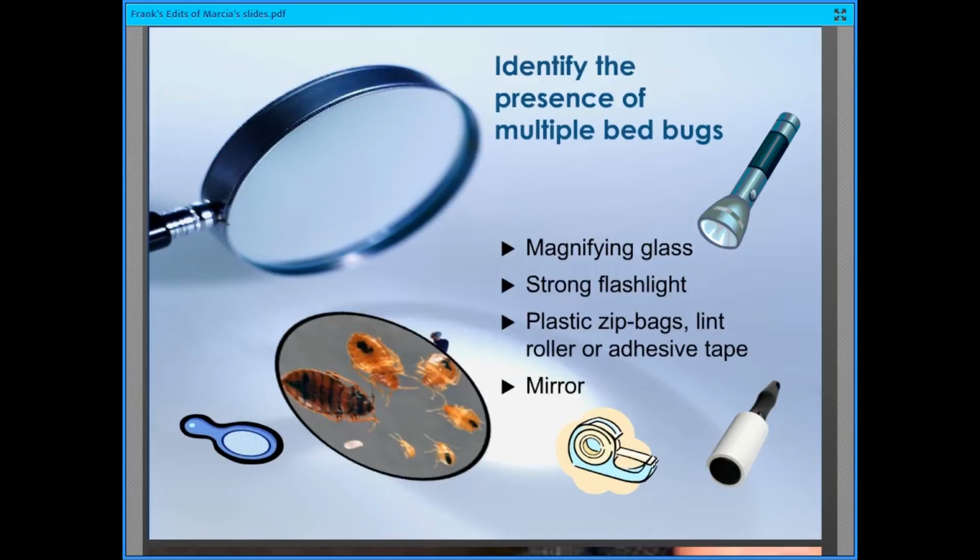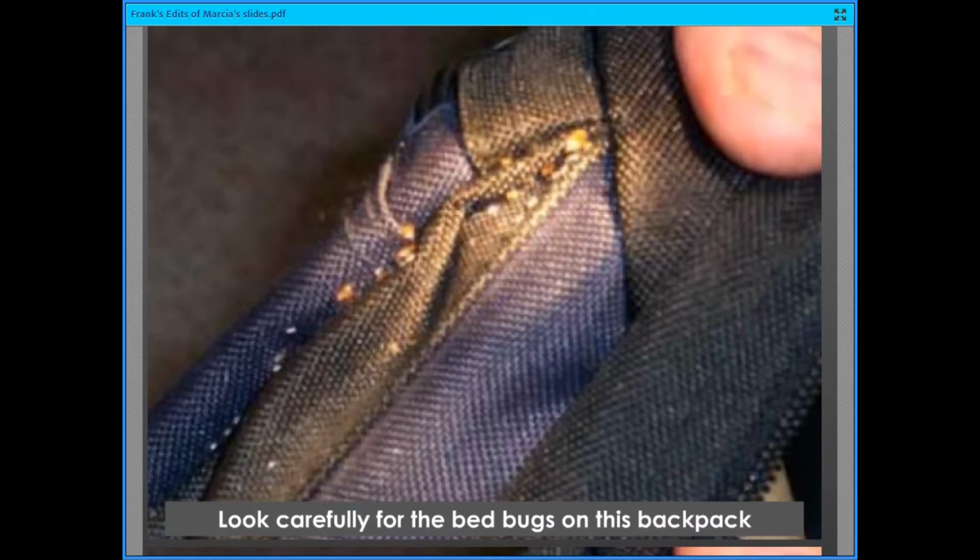A mirror for looking behind heavy furniture, like a bookcase. And a plastic zip-top bag for collecting specimens, an adhesive tape or a sticky lint roller to catch the bug, and then seal it in the bag. Observe student book bags and outer garments and clothes for signs. Here's an example. See how many bed bugs or eggs you can find. And you can see here the dots and see how many that you find.